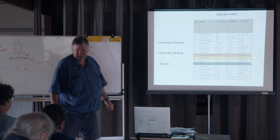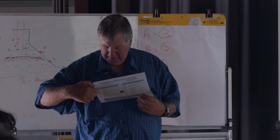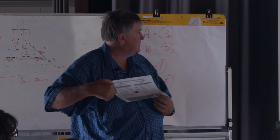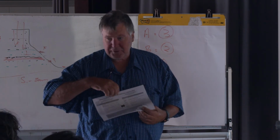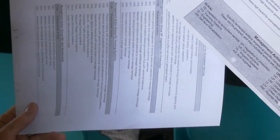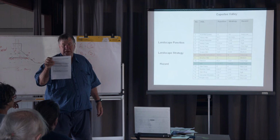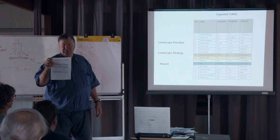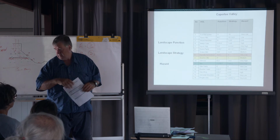And the strategies, so on this sheet, if I just pinch it for a minute, on your sheet, they're the functions, the A's to H's, and the numbers are the strategies. And your other sheet in here are the actions that you can apply. Like VE1 is block planting of trees to manage recharge. So they're the actions you can actually do within that area.